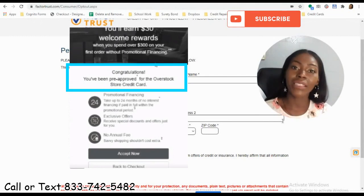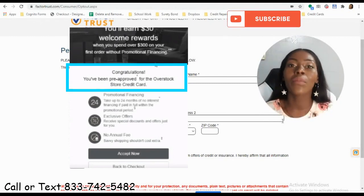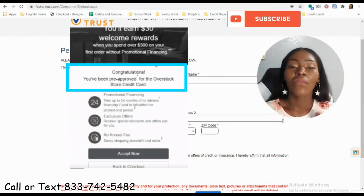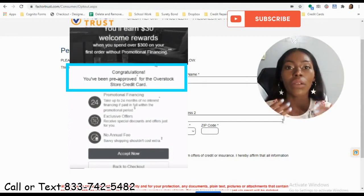Now, if you did want to buy something from Overstock.com, then perfect. But remember, do not spend more than $5,000. Do not spend more than 5% on any credit card, because if you spend more than 5% on your credit card, it's going to really lower your credit score, and it's going to raise your utilization up.